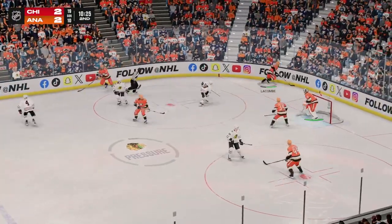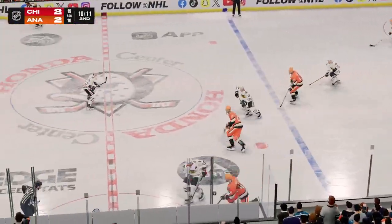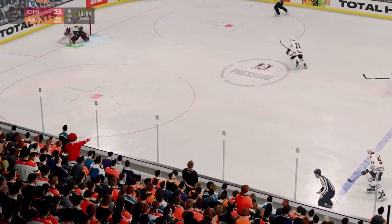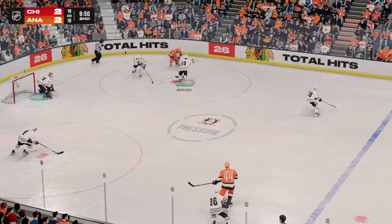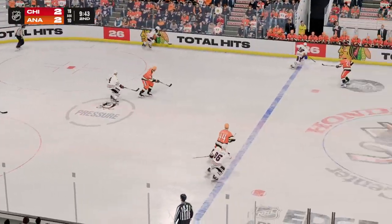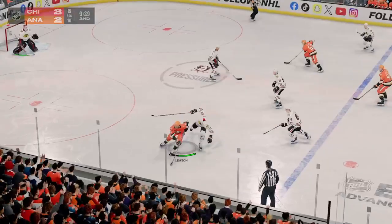And they take possession off the draw here at their own end. So much time in practice working on D-zone face-offs, and this is exactly why coming off an icing, you win it, and you have the opportunity to get out and get a change. Keeps a hold of the puck after that knock. Feeds it to Bedard. Can't keep a hold of it as he's jostled off the puck.